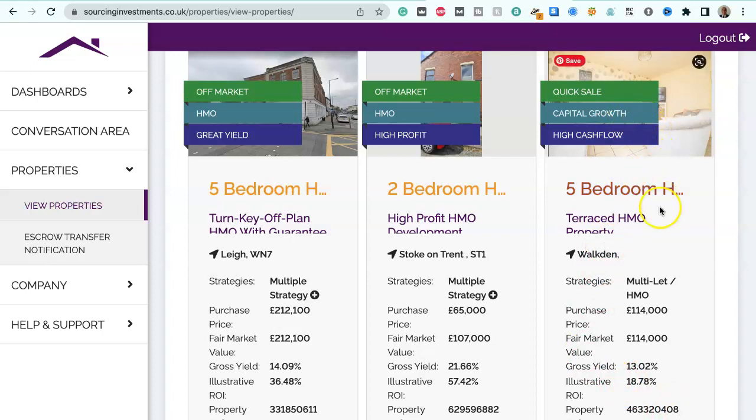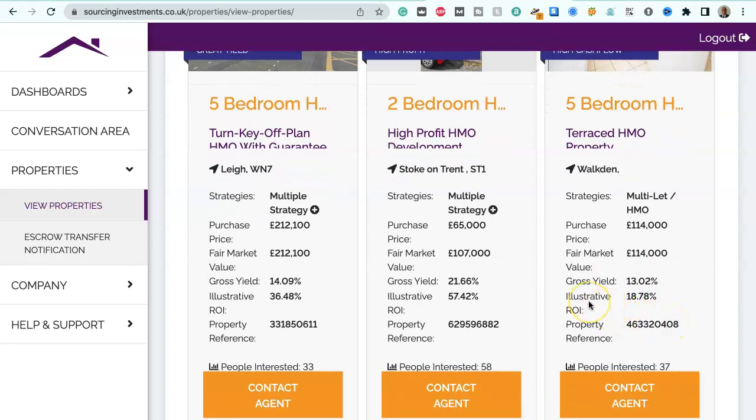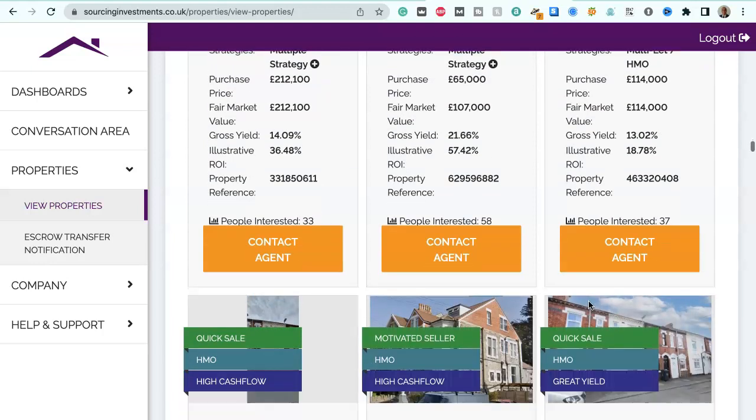57.42%. We've got the seller of a five-bedroom house in Walkden, terraced HMO property, suitable for multi-let HMO strategies. Purchase price $114,000. Fair market value $114,000. Gross yield is 13.02%. Illustrative ROI is 18.78%.